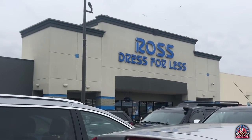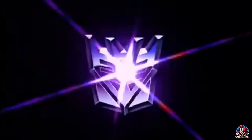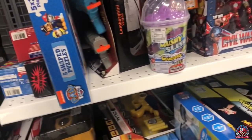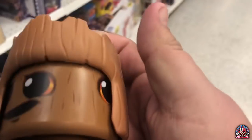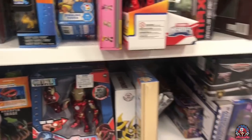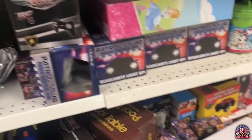Alright, so we're gonna get down to Ross and check out and see what they got going on for the holidays. Place looks pretty stocked. Nothing that I really, really want, but they do have quite a bit here. A lot of games and puzzles, a lot of medals. It's pretty cool. Saw a few pops.